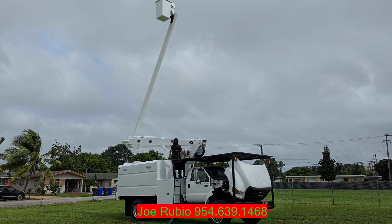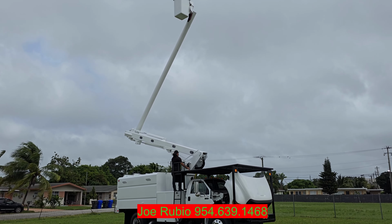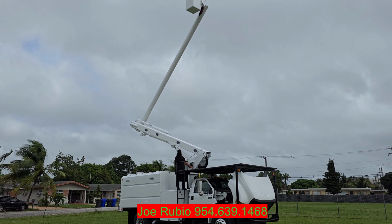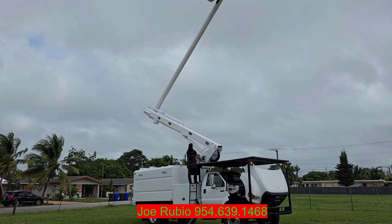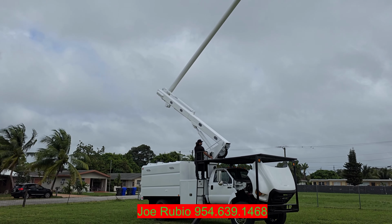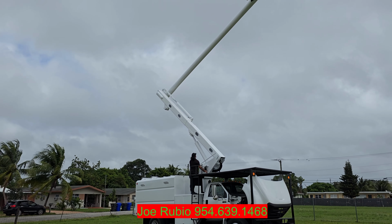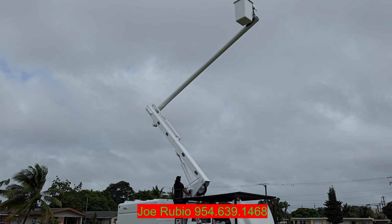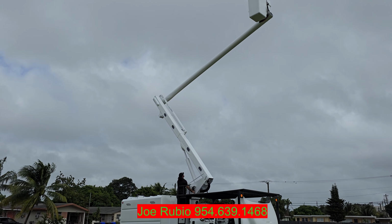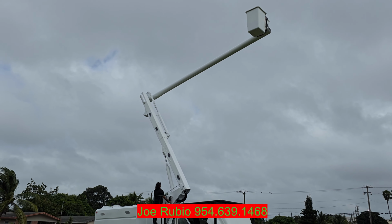Again, this truck is being sold by American Trucks and Equipment, located at 406 North State Road 7, Hollywood, Florida, 33021. 2012 Ford F-750, Altec 61-foot working height, under CDL truck, 25,999 GVWR, 53,000 original documented miles. We're ready to go to work here.